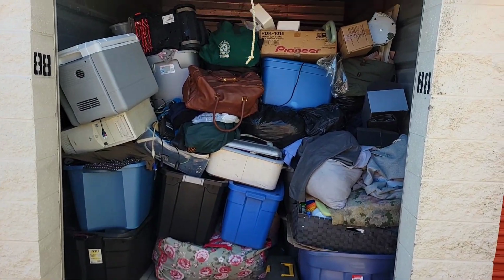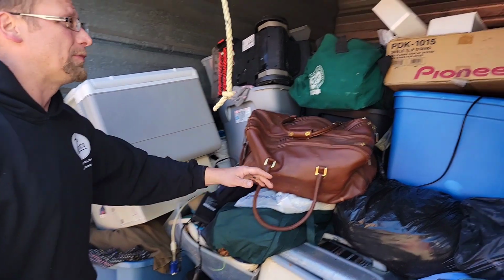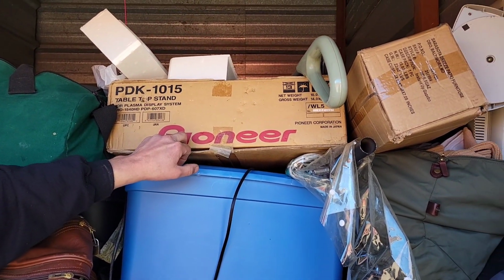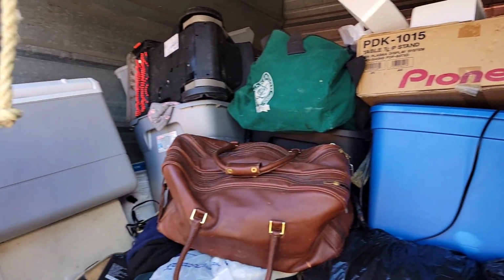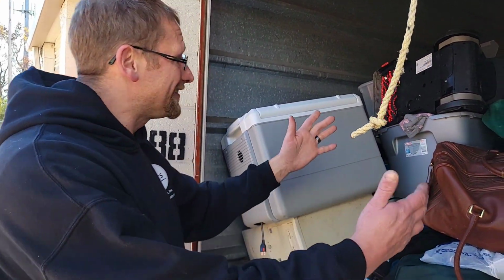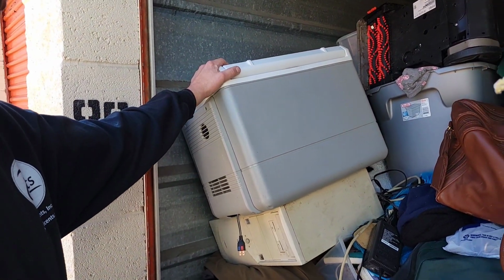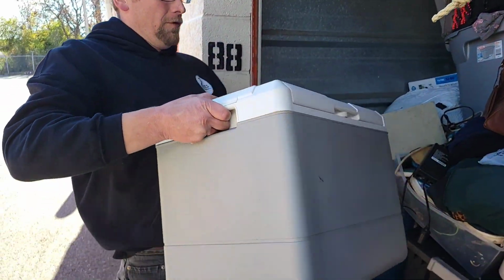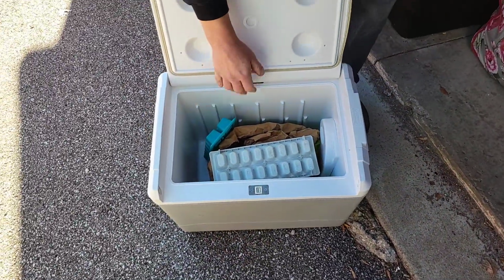All right, so I purchased this unit for a couple of reasons. One, I saw this Pioneer, and Pioneer, great name in electronics. They could have money if they bought stuff that was Pioneer. Could just be an empty box they used. There's lots of bags, and then this, you know what that is? Is that a lockbox? No. This is a cooler. And it's an electric cooler.